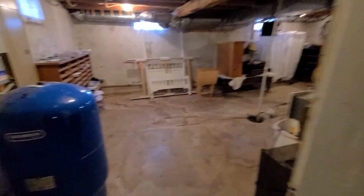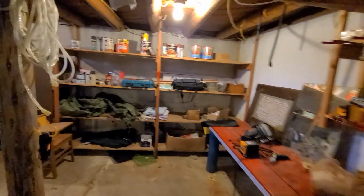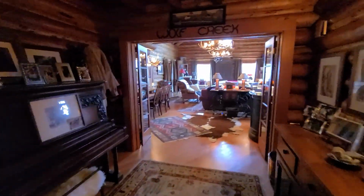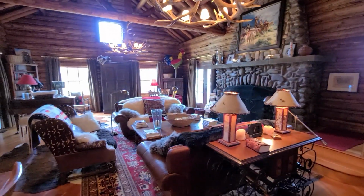Water pressure tanks. More kind of workshop utility. These are two sump pumps I see in the house. Great to have. Keeps the water from coming into the basement from underneath if it's a high water year. It feels very cozy. And there we are.